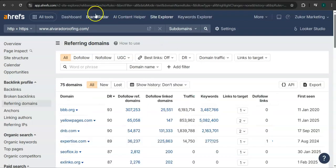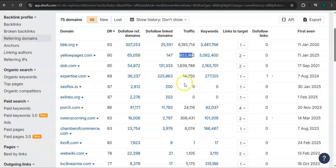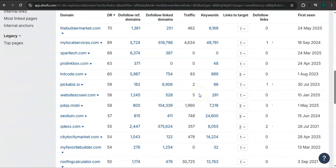So here, these are all the referring domains for Alvarado Roofing. For example, Better Business Bureau or BBB.org, 93 for the DR rating or the trust rating, and almost 6.2 million traffic in the last 30 days. Yellow Pages here has 90 for the DR rating and more than 800,000 traffic. And number one here, OwensCorning.com, 83 for the DR rating and 300,000 traffic in the last 30 days. And there's still a lot more.